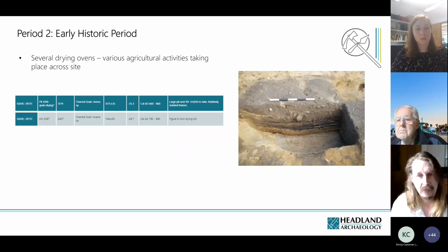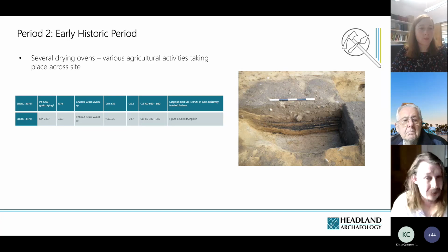We then seem to have this early historic period, which is really centered around a number of drying ovens. A lot of this seems to relate to agricultural activities that are taking place across the site. Those are usually dating to about 700 to about 900 AD, so they're coming quite a lot later.